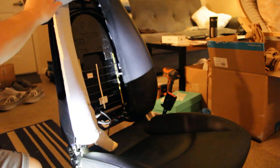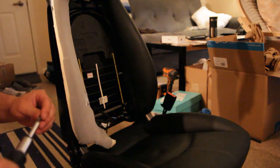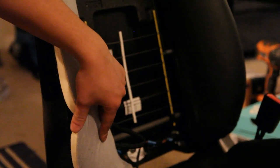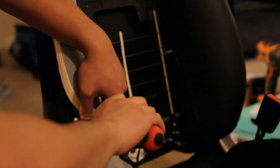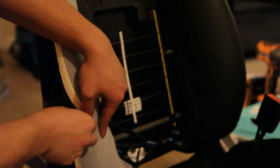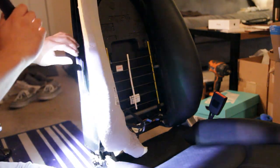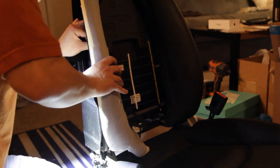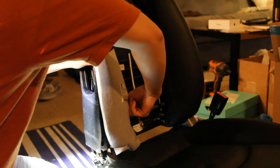So, cool. Alright. So now it's a little more exposed. Alright, so yeah, there is a Phillips head screw right here. Hopefully, once I remove this, the panel will be loose enough for me to fit the wiring harness through. That way I don't have to remove more of the foam. I think the panel does indeed move enough. Maybe. Yep. Hell yeah.